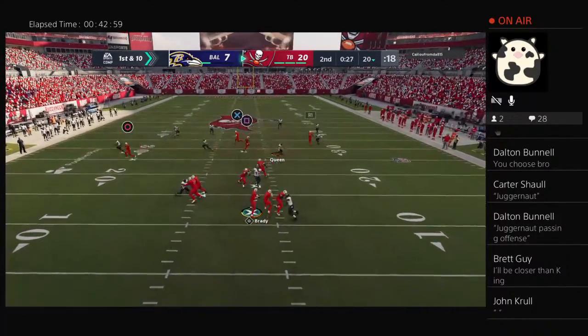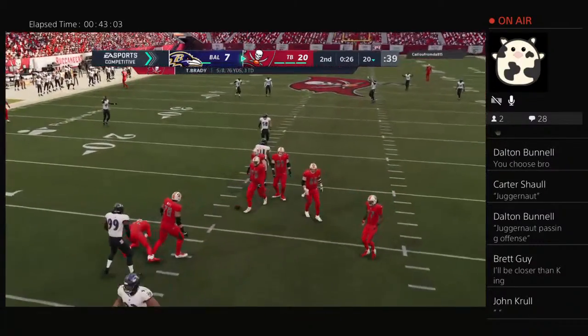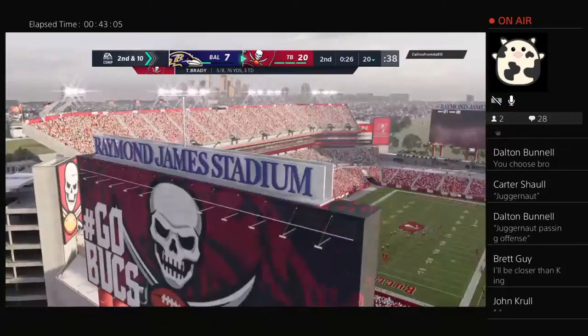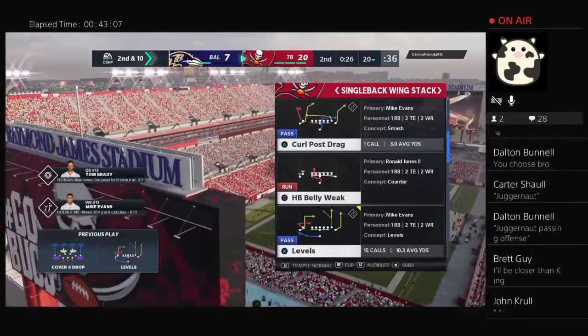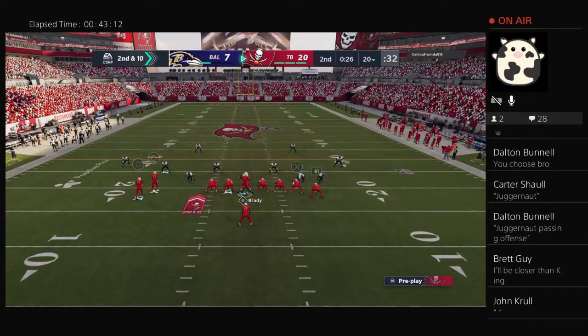Now Brady. And he takes a shot on the release as this will be incomplete. He was looking for Gronk that time, and now it's 2nd down. Brings up 2nd and 10 at the 20-yard line.